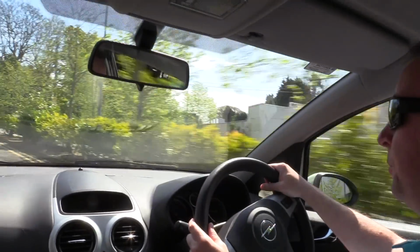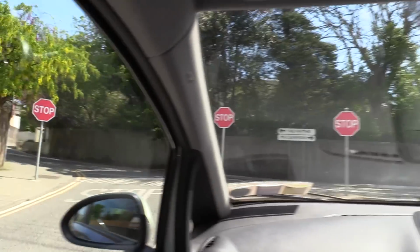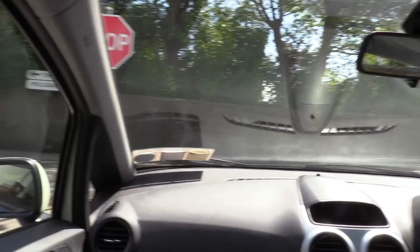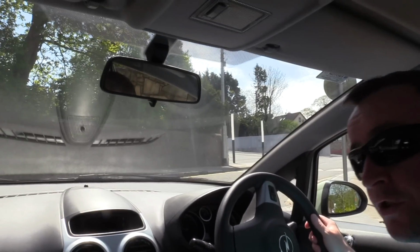Now this is going to be another blind one here. Again, no problem of progress because it's a blind junction. Just stop signs. Second gear. Get right up to the line there now. Right up to the line. Now handbrake into first gear.